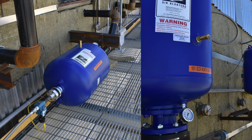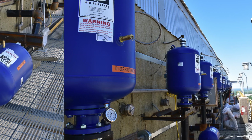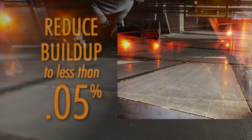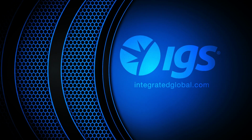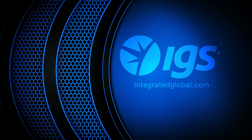While in both of these plants complete success was not obtained, they did greatly improve their operational time, their catalyst life, and they greatly reduced the pressure drop. To say this installation was successful is absolute, but it wasn't a total success.